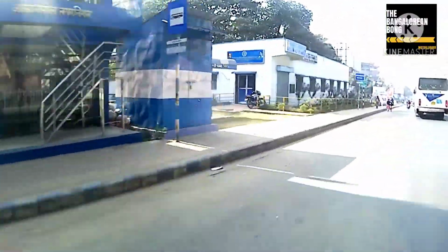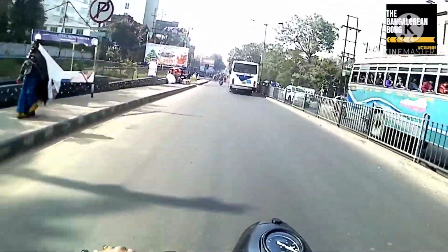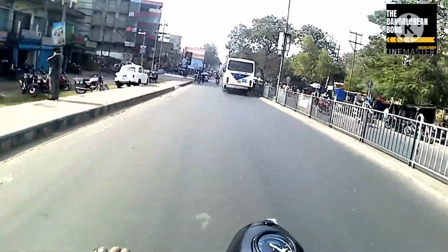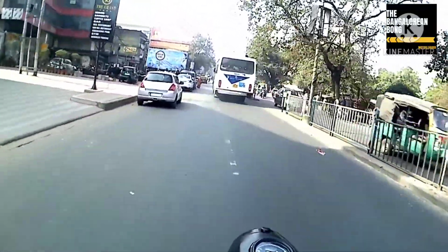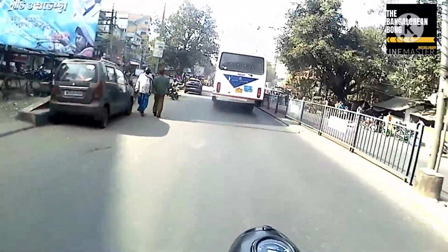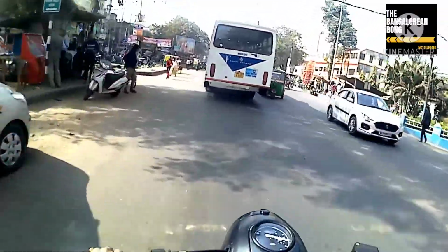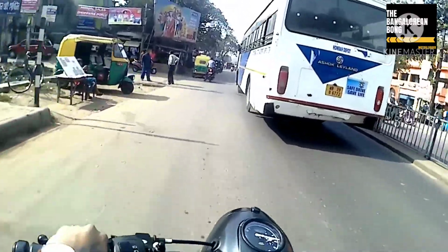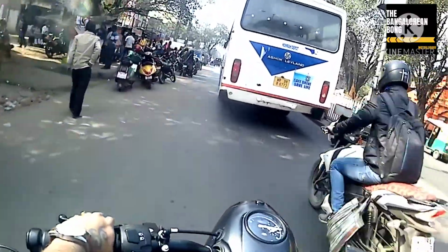BS6 emission, and the engine displacement is 334 cc, a single cylinder engine, and its max torque is 32.74 newton meter. It has one spark plug per cylinder, it has a liquid cooled system, and a 6 speed manual gearbox. So I just want to tell you one thing, that this motorcycle is absolutely brilliant by nature.